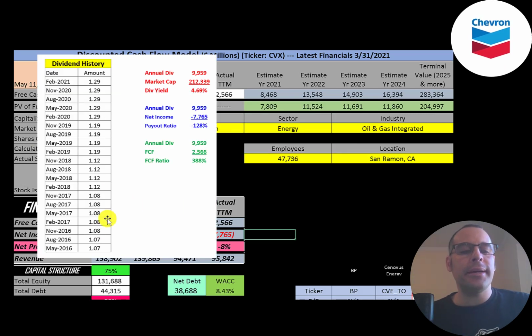They seem to raise their dividend each year. They were paying 107 in 2016. They're up to 129. They pay a nice dividend, a 4.69% dividend yield. And since they have negative net income, we can't look at that payout ratio.